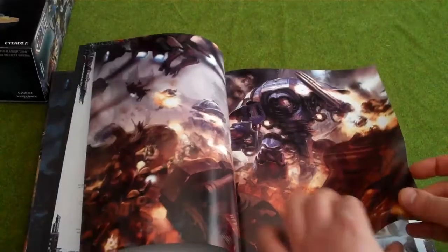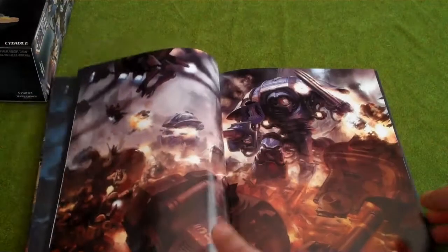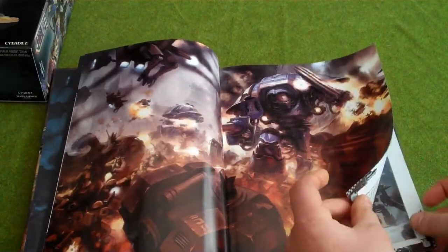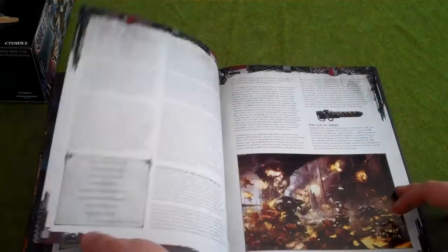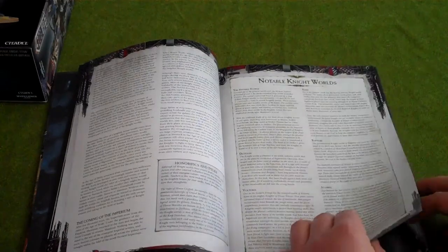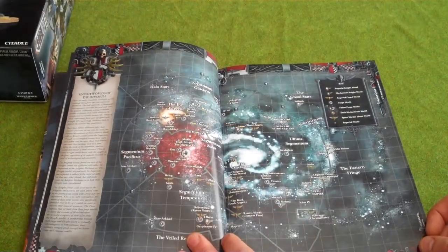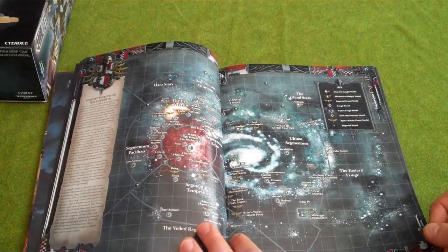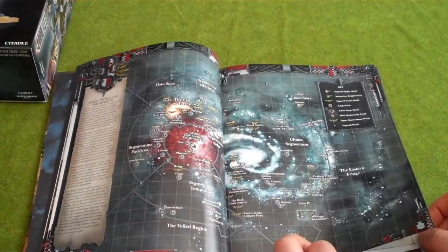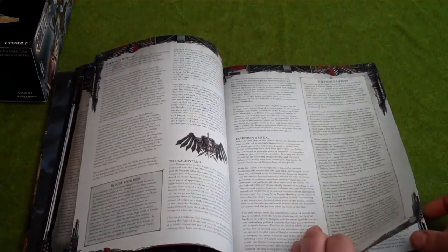Okay, so the normal full colour artwork. There seems to be a certain style of artwork they're going through with their images now. The background: foundation of the Knight Worlds, the Age of Strife, notable Knight Worlds. Again, these guys have been in the background forever, and they seem to have fallen away in the last 10, maybe 15 years, and now they've really seemed to have come back, which is brilliant.